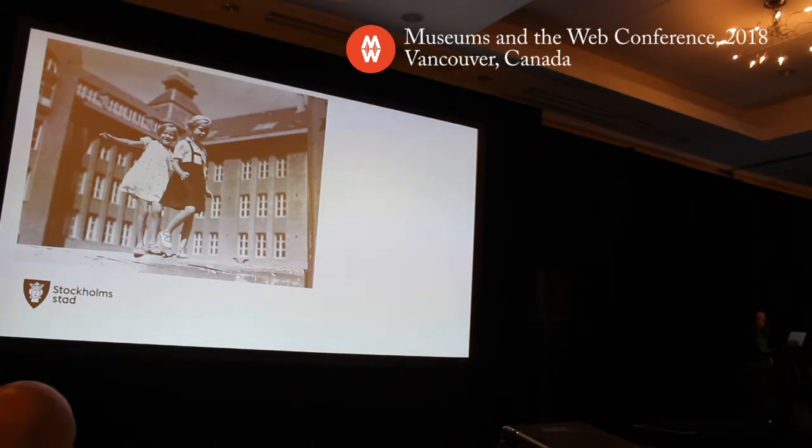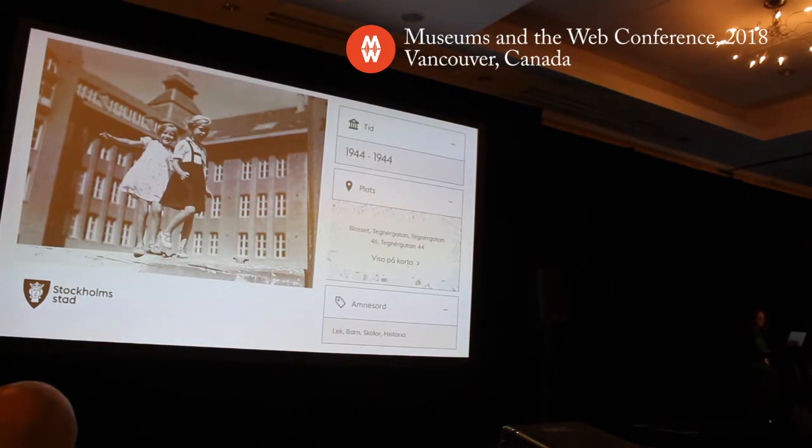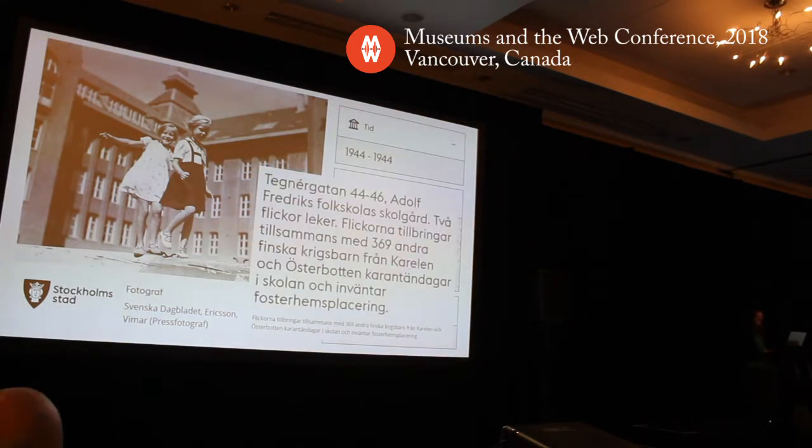Every material in the database has some meta information. This photo is from 1944. You can see it on a map. You also have some reference words to make it easier to find. You have the photographer and the license, and most of our material is free to use, and all material is free to use for educational purposes. And also you have the story, and it says, two girls are playing in the Adolf Fredrik schoolyard. The girls, together with 369 other Finnish war children from Karelia and Ostrobothnia, spend a few days at the school, waiting for a foster placement. And those two girls are two of many Finnish war children that came to Sweden during the Second World War to stay safe.